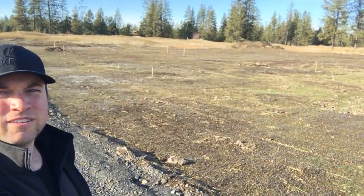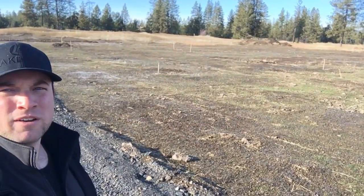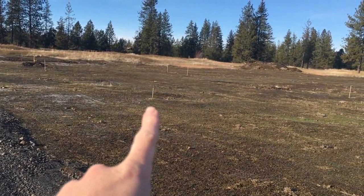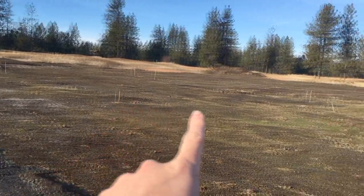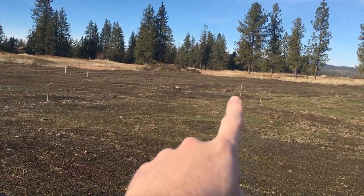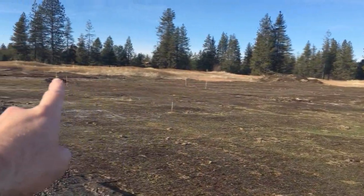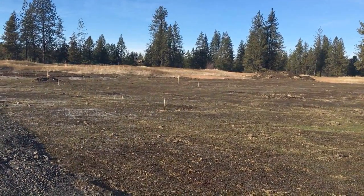So you can kind of see over here, this is where we were going to build our house. I think this post here is the front post of the house, and then right there, and then it goes back to here and then back to there. So that was going to be our primary house.